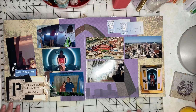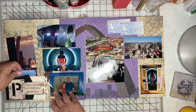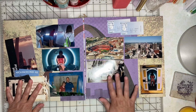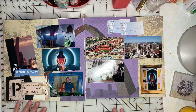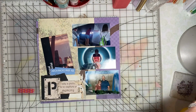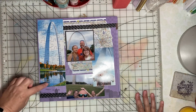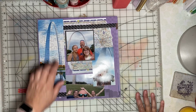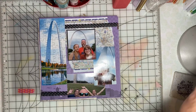A number of years ago, we went to the St. Louis Arch, and I saved our photo passes and a pamphlet in this pocket, and then I also put our entrance fee tickets on the page. This is a page of us outside the arch. This was a puzzle, and I just put it right on the page. The puzzle was a postcard, and I thought, why not put it on the page?